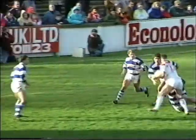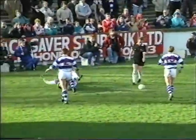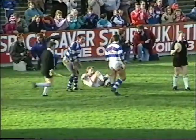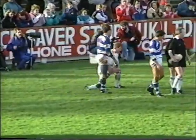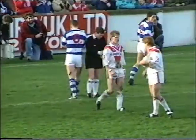Carver powering for the line. Tries to feed it back inside, he does so! Yes, Groves is there! Groves scores! Saints on the board! 6 points to 4, still in Barra's favour, and this Paul Loughlin conversion attempt to come.